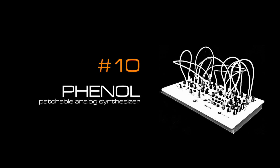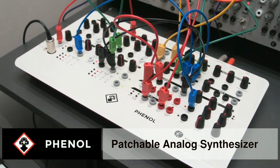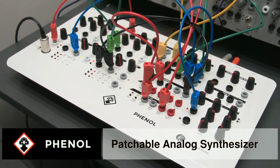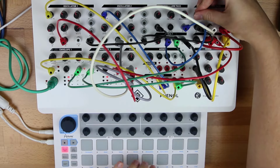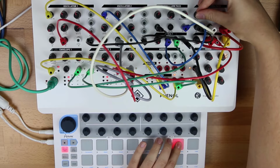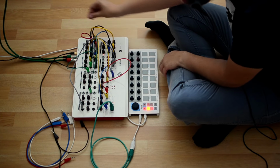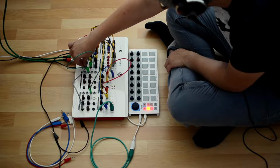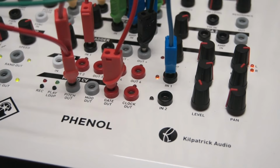In 2015, Canadian Kilpatrick Audio started a Kickstarter for realizing their Phenol synthesizer, which they describe as a patchable analog synthesizer, and what I would describe as an analog modular without the modules, neatly fitted all together in one well-designed desktop unit. In Phenol, nothing is patched for you, and you do all of the patching yourself. Not with the mini jack cables common with Eurorack, but with old school banana patch cords. There are 2 oscillators, 2 filters, 2 amplifiers, 2 envelopes, 1 LFO, a mixer and an adder where you can mess with the control signal for all kinds of fun.